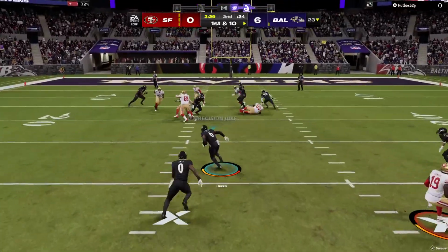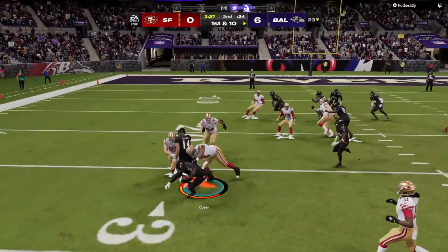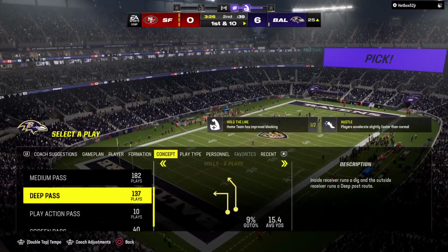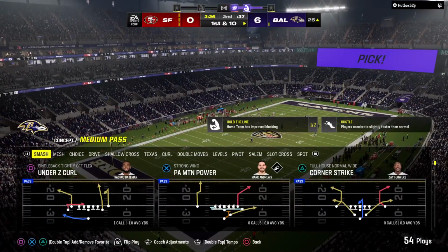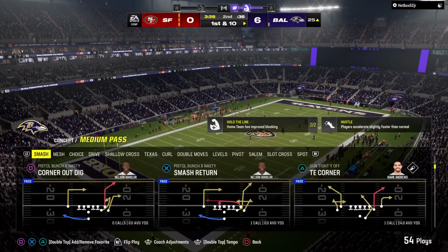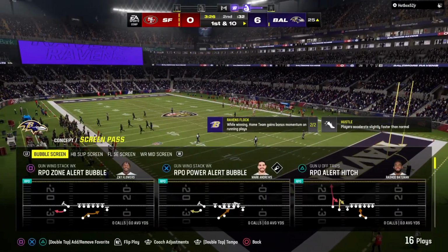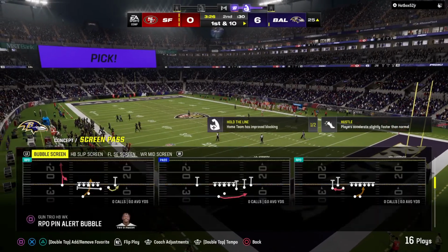And for the 3rd time here in this half, it's intercepted. Picked up by Patrick Queen. And the return will stop right around the 25. The Ravens take over 1st and 10 at the 25-yard line.